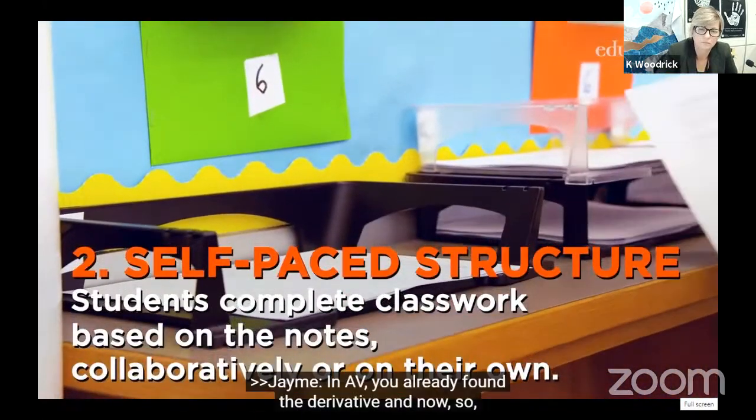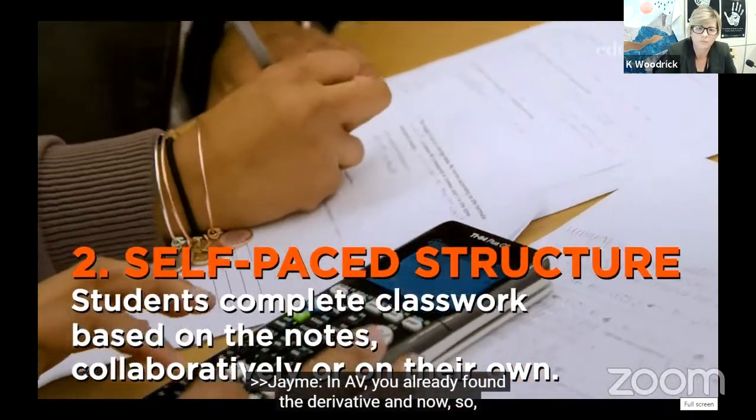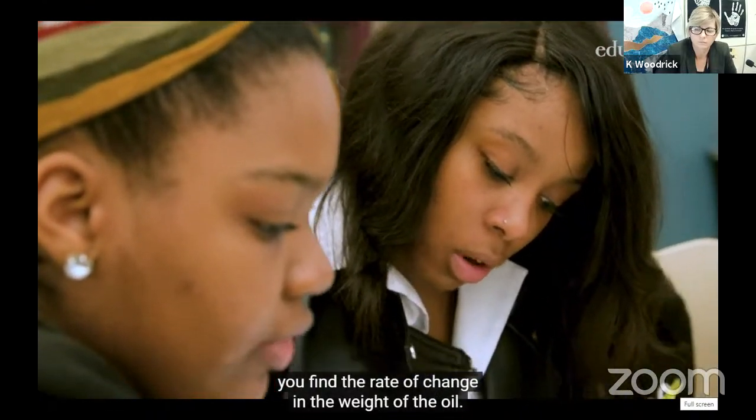That's it for A, right? Mm-hmm. And then we already found the derivative. And now say find the rate of change in the weight of the oil.